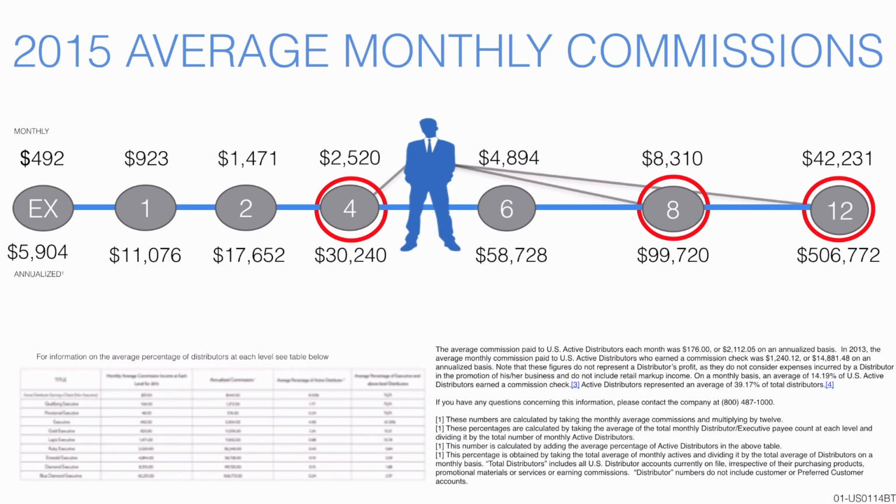As you do that, you grow. You're able to reach more people. And you see these numbers grow exponentially because every time you increase in pin title, you unlock another level of compensation at 5%. Ultimately, on a mature group, Nu Skin pays 5% down 6 generations, which means you can reach an incredible amount of people.